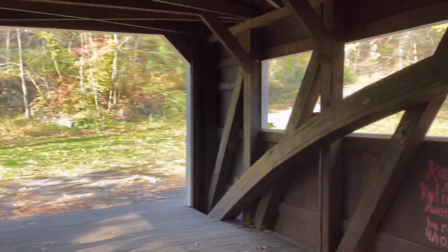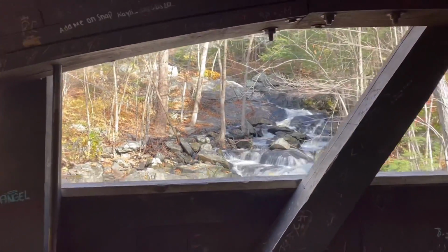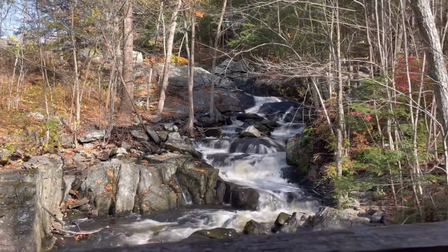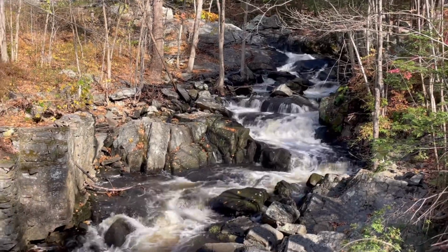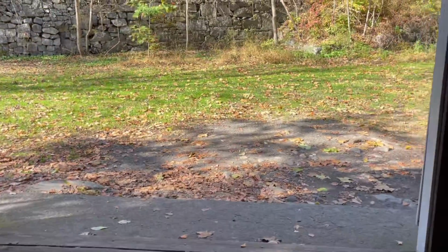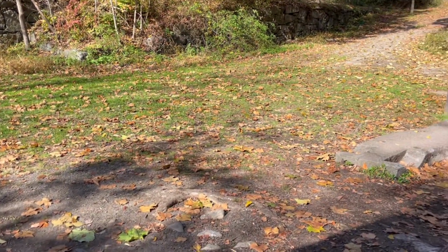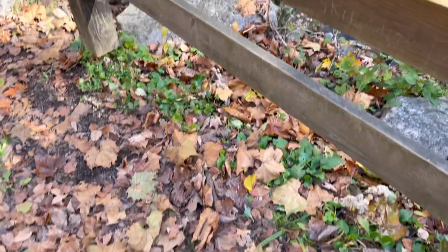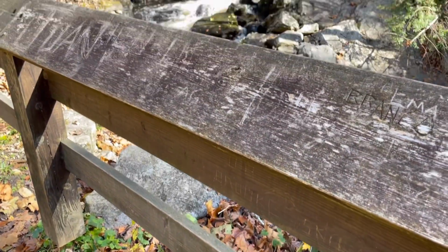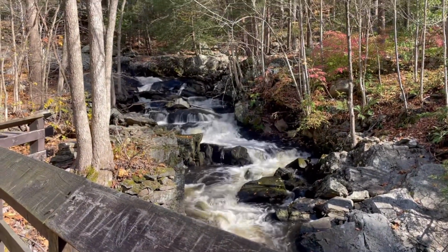This bridge looks very old. It looks like an antique, very, very historic, but it was actually built in 1972. It's a replica. It feels very safe walking through it. It doesn't feel like it's going to fall down or anything. Crossing the bridge takes you to the other side of the falls, where they have some more picnic tables over there. Other people were occupying them, so I did not film them.